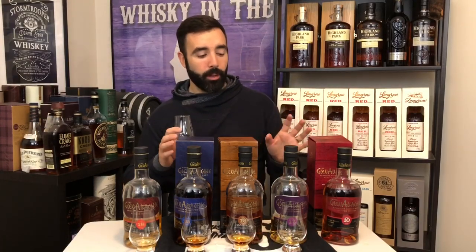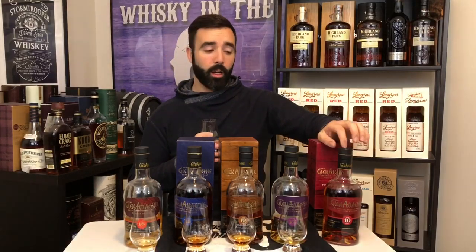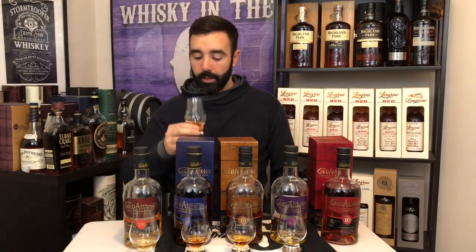I don't know how much peat is in these. I know that the 10-year-old here is a limited bottling. So pick this one up before I even nose it and taste it. I'm telling you to pick it up. Really, really nice nose. Maybe a touch of peat. Maybe like 2 to 5 ppm on all of these.